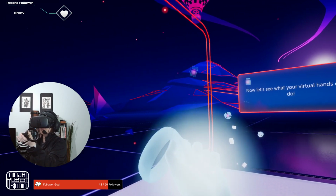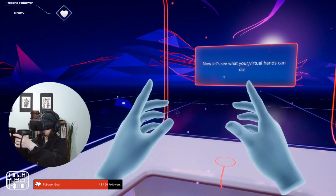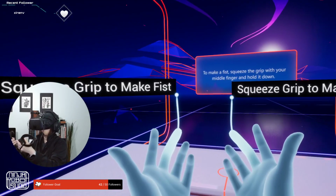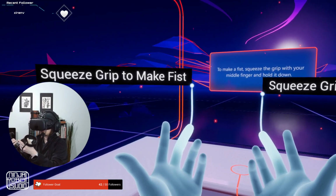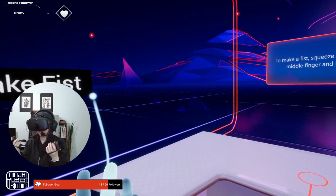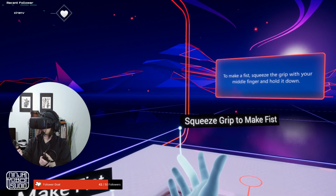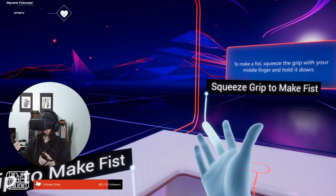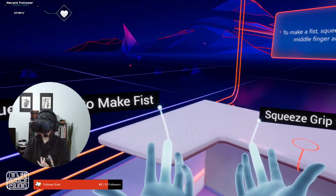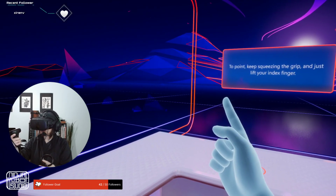And same thing. Now let's see what your hands can do. So now it's converting to where it's just my hands. At this point, it's hoping that I can remember. But what you can't see or feel is that it's still doing that haptic feedback on the actual controller, so I still feel it. And it's making that finger glow. It's telling me to squeeze the grip to make a fist. So the middle finger is what I'm supposed to be using on the grip, which is how I'm holding it, which it taught me how to do when I was looking at it with the controller in my hand. Doing that.